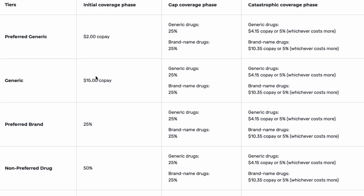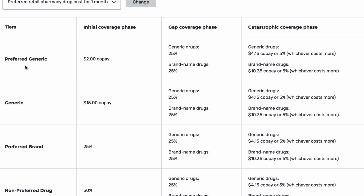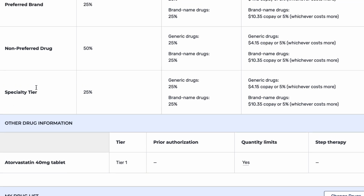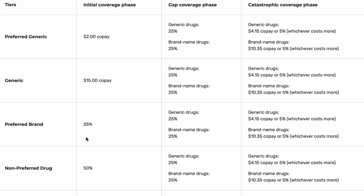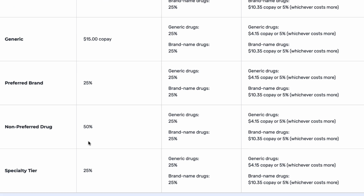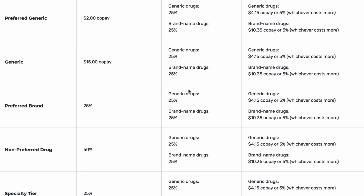Each of these has an associated cost during the initial coverage phase, during the gap coverage phase, which is the donut hole, and during the catastrophic coverage phase. Now, preferred generic will always be your least expensive option, and specialty tier will always be your most expensive option. So a preferred generic would be $2, a generic $15, a preferred brand 25%, a non-preferred drug or non-preferred brand 50%, and a specialty tier 25%.